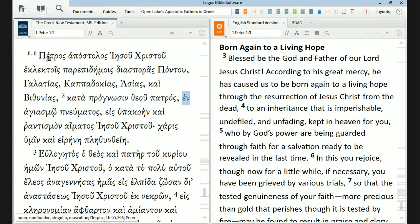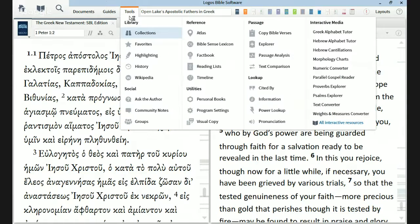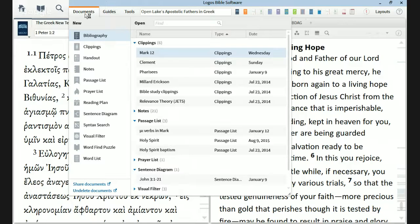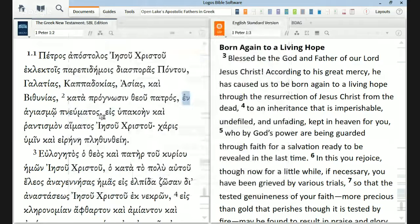So maybe, where's that thing? Just give me a sec to open something here, if I can figure out where. There. Oh, that's not going to come through on your screen. Okay, never mind that.